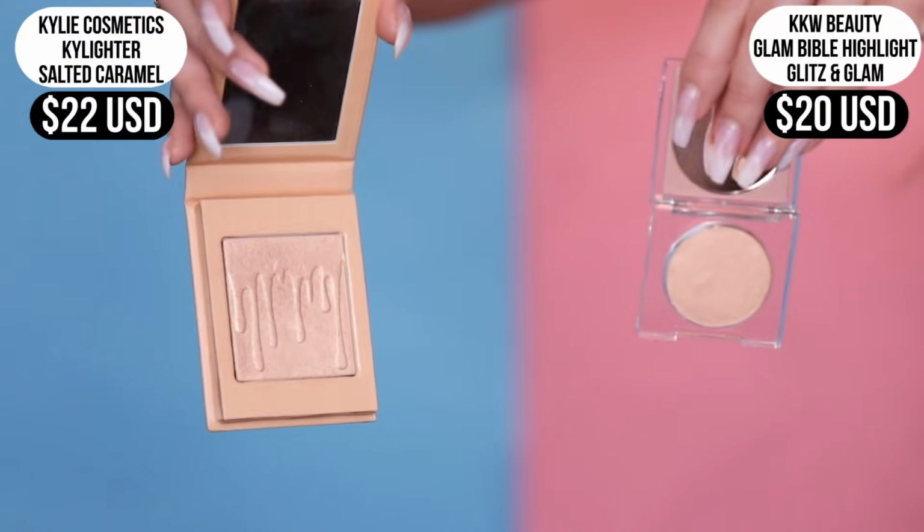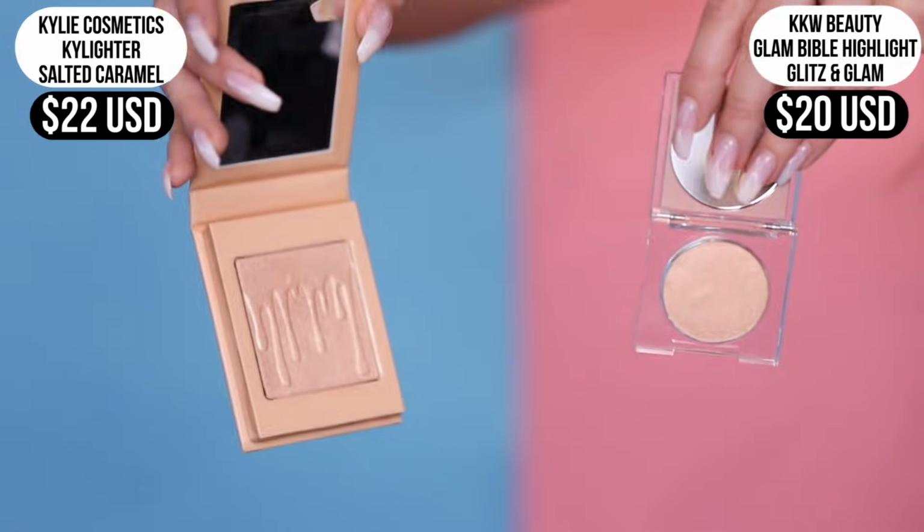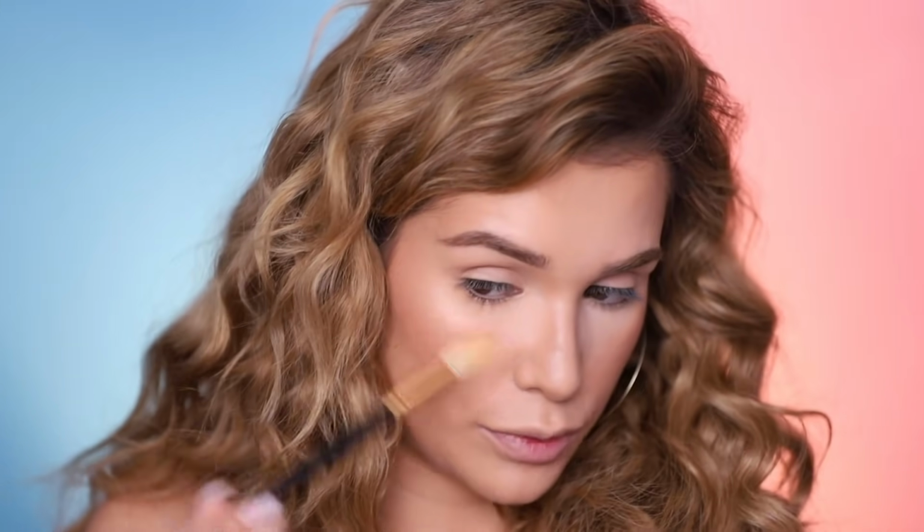For the Kylie side, we have Salted Caramel, and from KKW, we have Glitz and Glam from that Glam Bible. So first going in with Kylie's. Honestly, both of these reflect like a beautiful champagne color. I think the main difference is that Kylie's product gives you a lot more for the money, but that is really, really pretty.